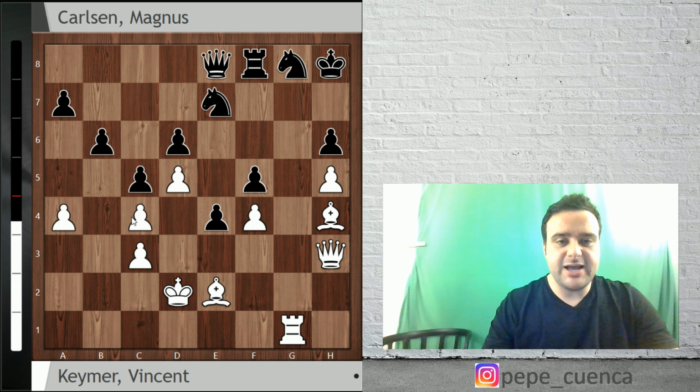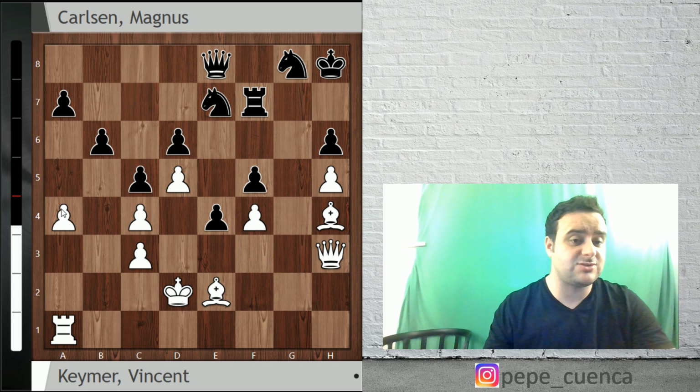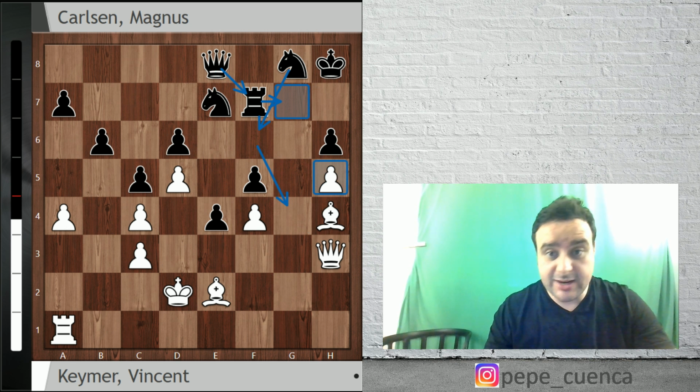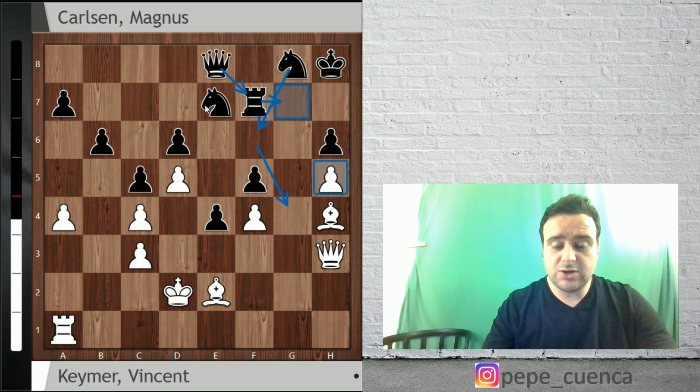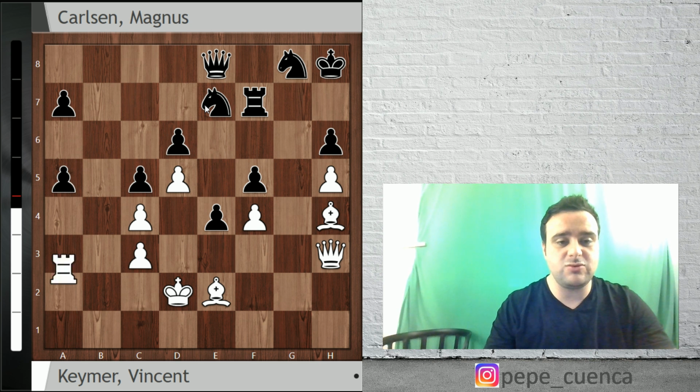So king d2 was played, queen e8, and rook a1. Keymer protects the a4 pawn, and now after the move rook f7, Keymer realizes that he's got to start doing something. Otherwise, Magnus is going to improve his position slowly. After this maneuver, rook g7, queen f7, knight f6, knight g4, and then h5 could be a weakness, right? So Keymer decides to open with a5, b takes a5 by Magnus, rook takes a5, knight c8.